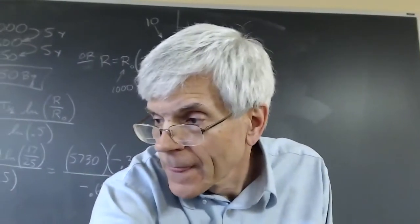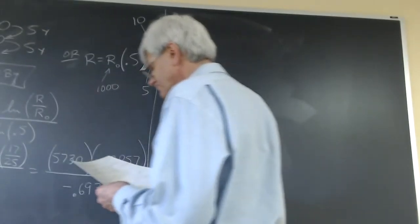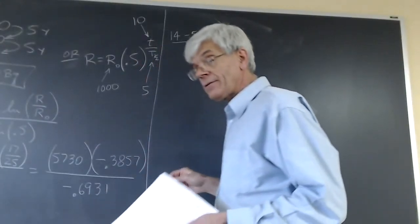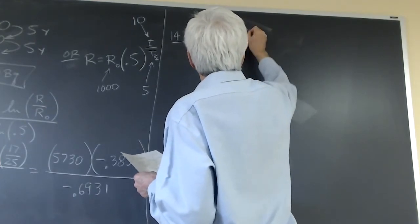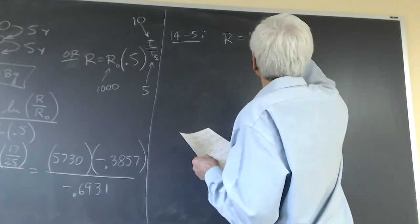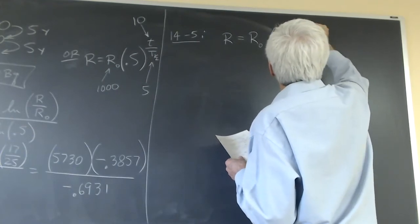So I should move the camera over to the other part of the blackboard. Sort of like that ought to work. Number 5, it's asking for R, the decay rate, the activity. So you want the version that's solved for R as opposed to the version that was solved for the time. R equals R original 0.5 to the time over the half-life.